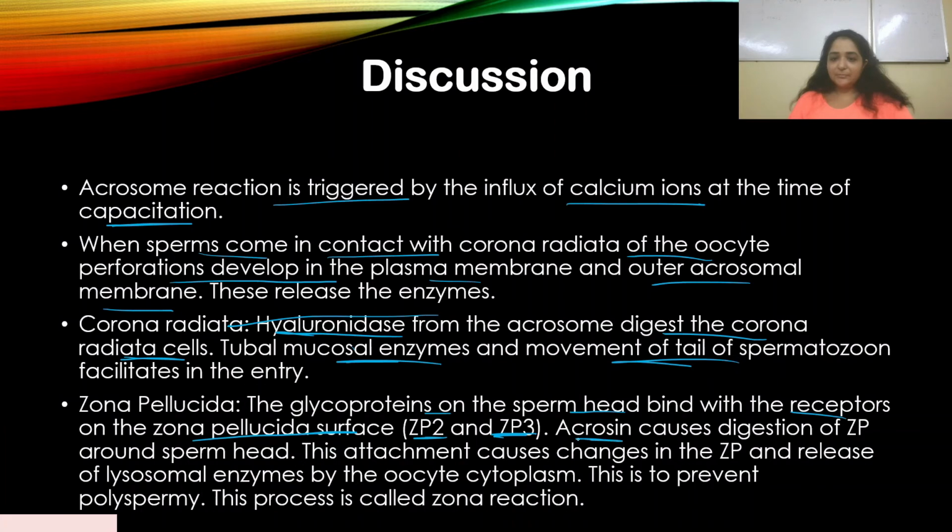Acrosin is an enzyme which causes digestion of zona pellucida. ZP over here is zona pellucida, for convenience sake. Acrosin is an enzyme that is secreted there which causes the digestion of zona pellucida around the sperm head. So if you have this zona pellucida, the sperm head is attached over here. The acrosome causes the digestion of this region. Okay, this is gone.